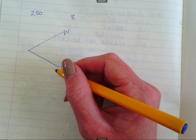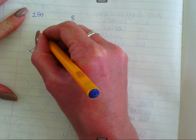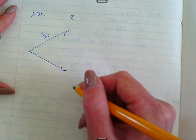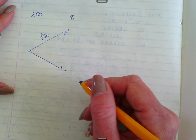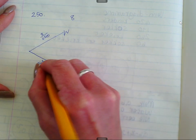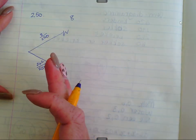How many of those tickets that they can draw has got your name on it? 8. How many tickets are there in total? How many tickets does not have your name on it? 242 over 250. Okay, that's for the first prize.